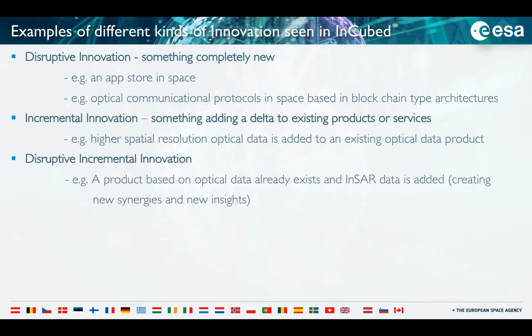Another one, I've called it disruptive incremental innovation. So this is something that, for example, the product already exists, say an optical data product, and the company are wanting to add an interferometric data product on top. And this creates new synergies and new insights. Another example could be mission planning as a service. So the function already exists, but the service model or the business model is new.